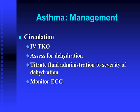Out of all of them, this is probably the most important to get an IV in, because they're dehydrated, because of the mucus plugs. You don't want this to dry out. Titrate your fluid administration to the severity of the dehydration, so you don't want to dump a bunch of fluids into them. Give them just enough fluid to make them hydrated. And then monitor their ECG. It's very important.